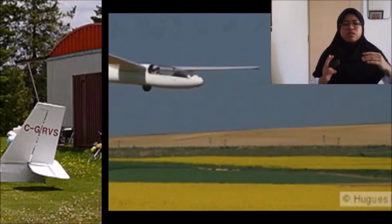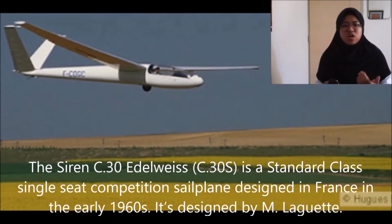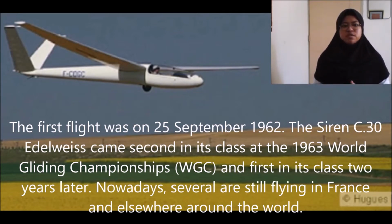Now, the Siren C30 Edelweiss, known in short form as C30S, is a standard class single-seat competition sailplane designed in France in the early 1960s. The first flight was on 25th of September 1962, and the Siren C30 Edelweiss came in second in its class at the 1963 World Gliding Championship (WGC), and two years later it won first in its class. Nowadays several are still flying in France and elsewhere around the world.